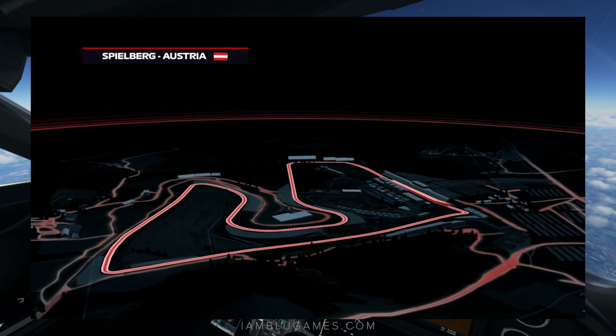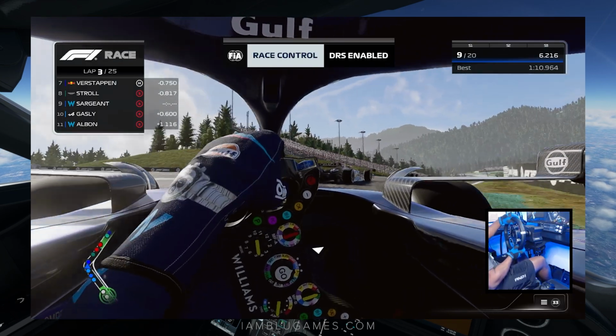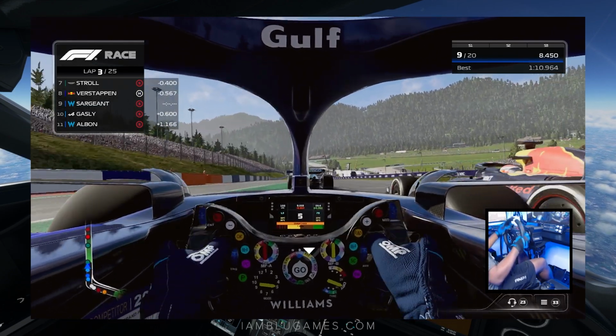And I actually had time to do some racing in the new F1 game with the Moza R5 racing wheel, which was actually a lot of fun.